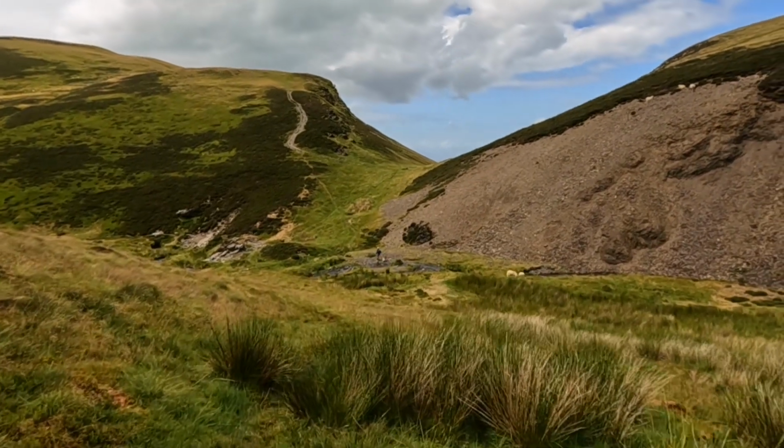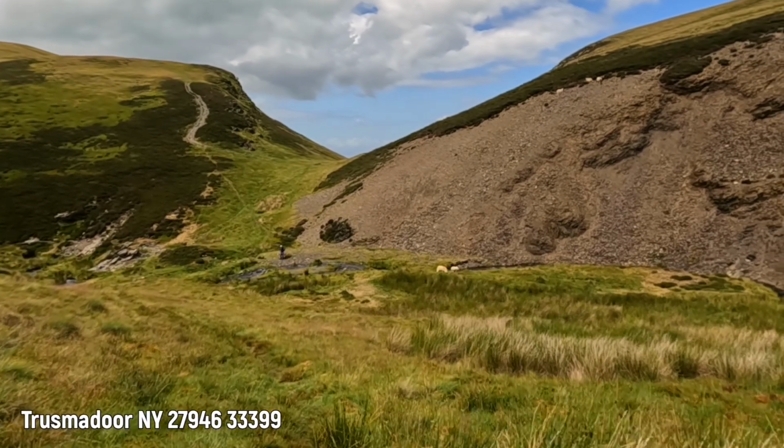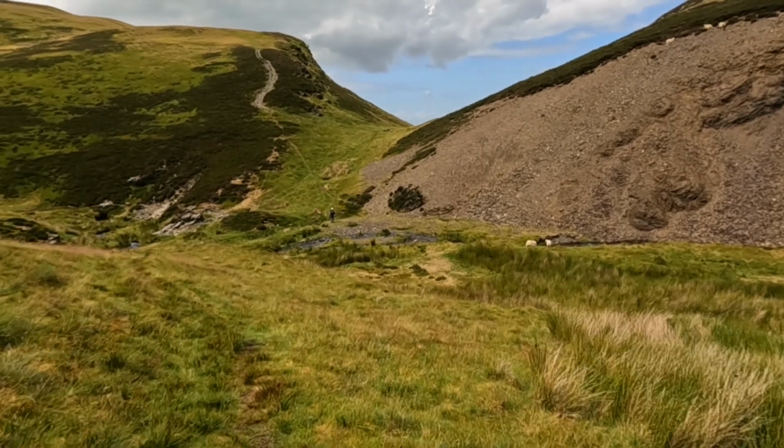That's us down into Trusmadoor. Lovely little place to chill out for half an hour. If it's hot, it's beautiful down here. You've got the river, probably a few nice pools you could have a dip in.